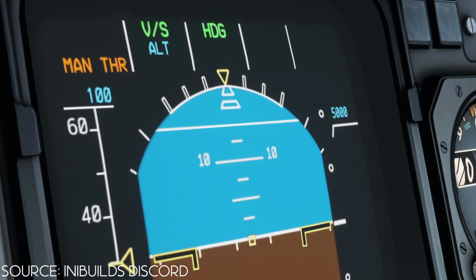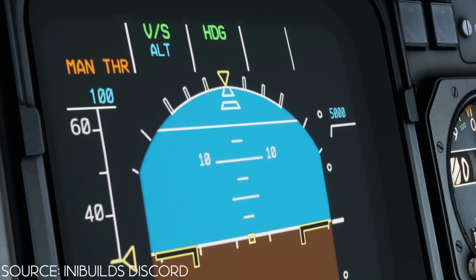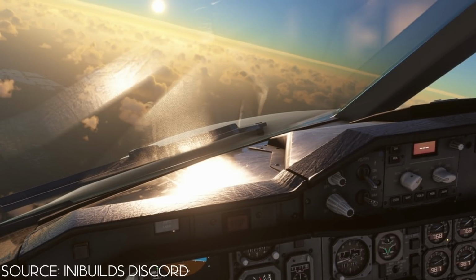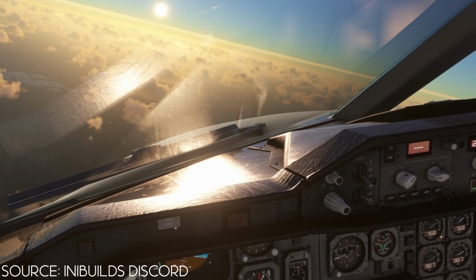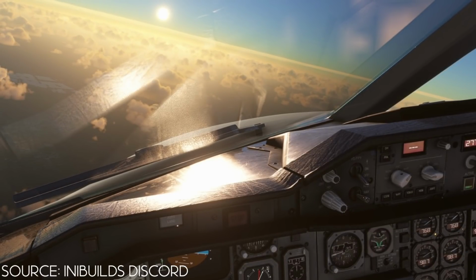We've got a close look at the primary flight display, where by the looks of it the aircraft's on the ground, bearing in mind it's sitting at 0 knots. And then we've got another screenshot of the aircraft banking to the left in the air, with, I believe, autopilot on, but don't hold me to it. It's rather hard to work out from this, so I might be completely wrong.